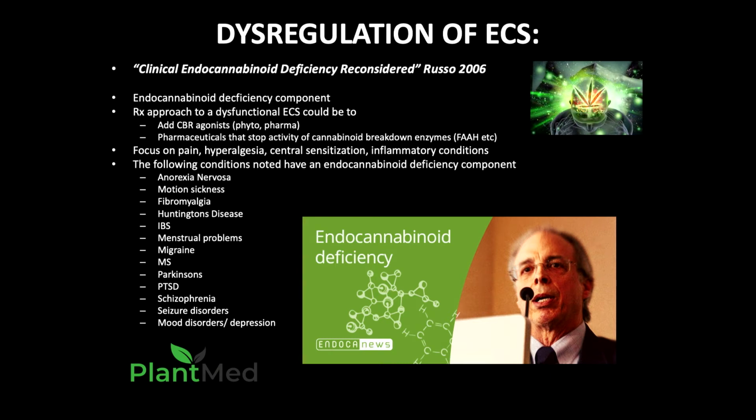So this is a picture of a lovely gentleman who I've had the honour of meeting, Dr. Ethan Russo, and he's one of the leading cannabis doctors in the States and worldwide. He developed the first full plant pharmaceutical cannabis medicine in the world. A lot of studies were done on it initially because it was the first one out, called Sativex. And that's still available today. It's maybe a little bit expensive, but it's still around.